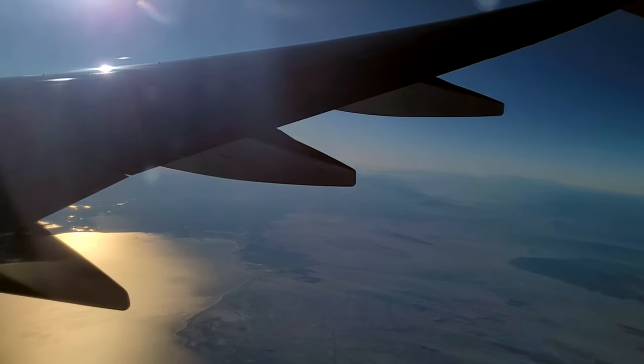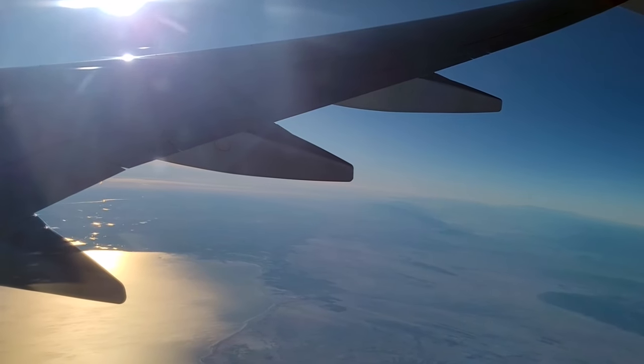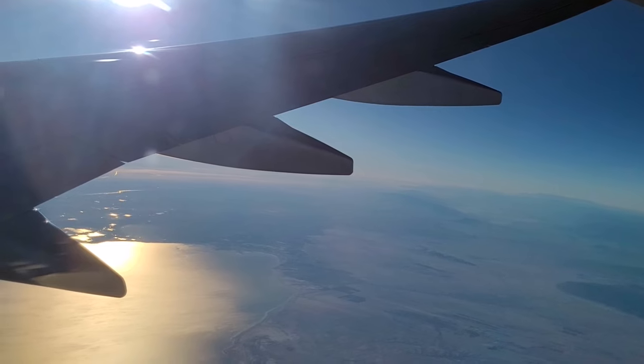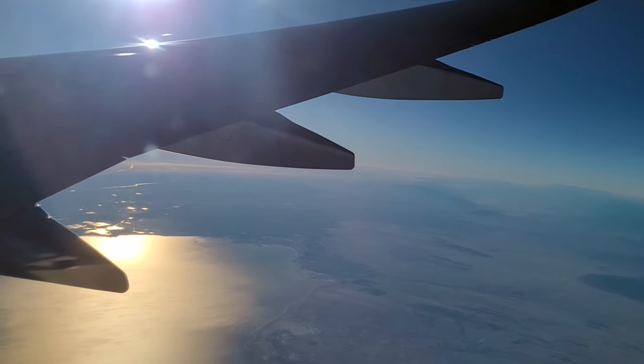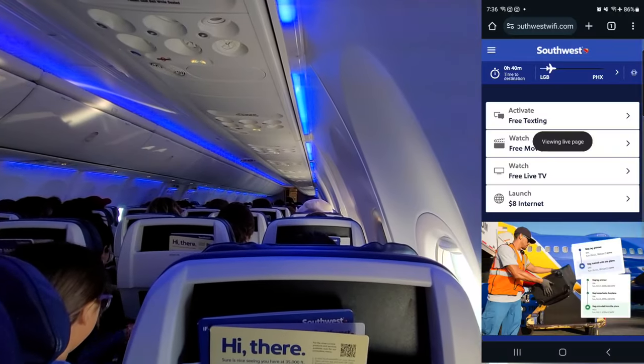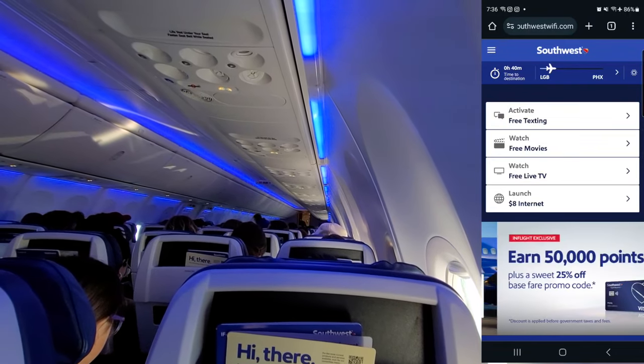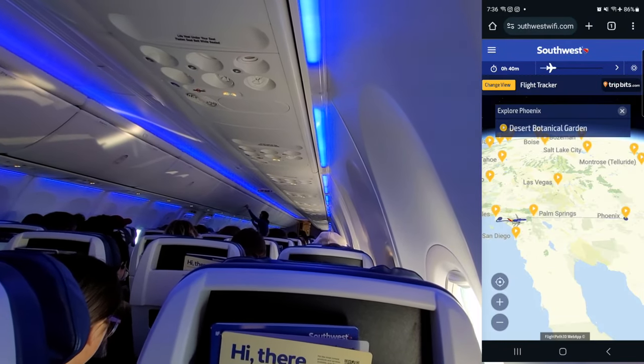Here we are flying over a very unique part of California that I hope to visit one day. It's called the Salton Sea. Anyway, with that view, let me tell you a little bit about the in-flight entertainment. You'll copy that link onto your browser on your phone, and that's what you'll have access to: some texting, movies, live TV, or the $8 internet.